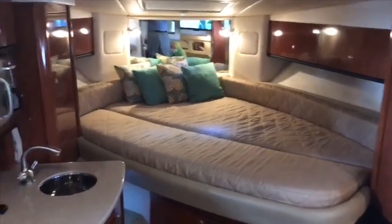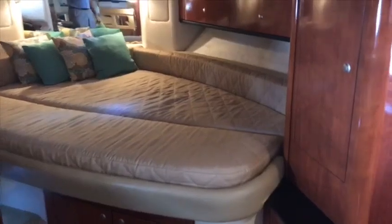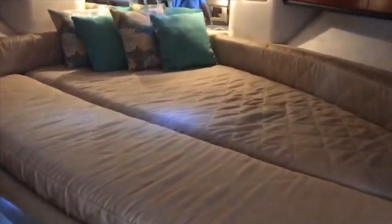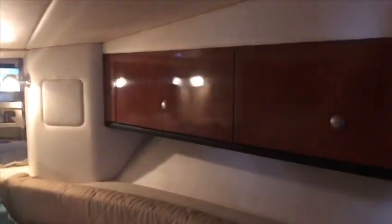Stepping inside the 31 Sundancer, you'll be impressed with all the space. Nice big bed forward for two. There's storage underneath there. Dedicated spot for the table. You'll notice storage along the gunnels on both sides.